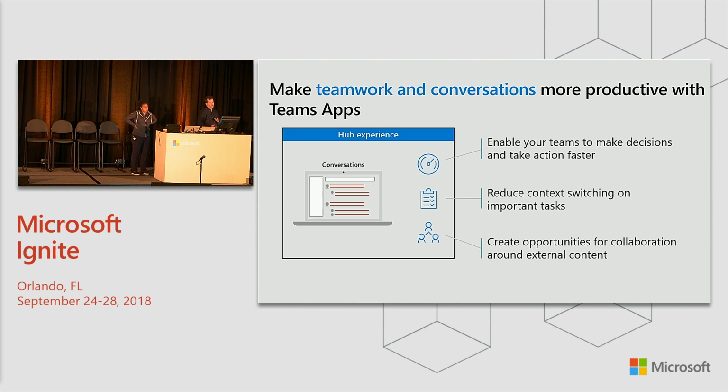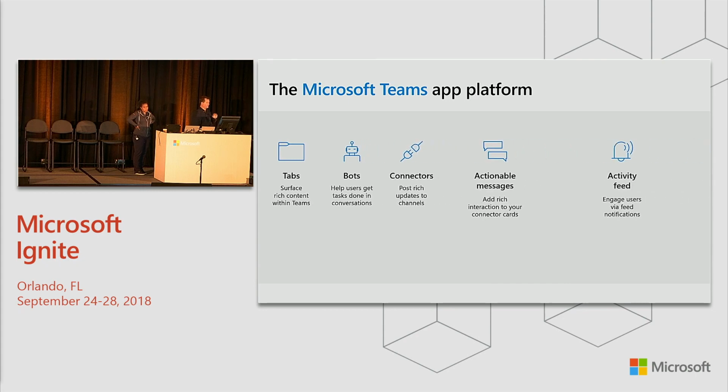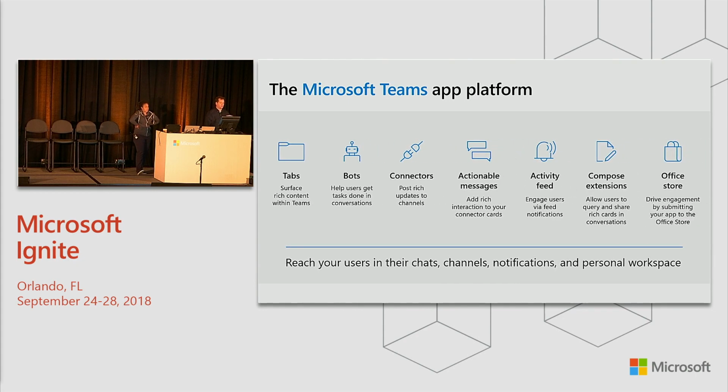Okay, so bots are just one facet of the conversation that's available for you to develop against in Microsoft Teams. We expect that you can use all facets of the conversation to make teamwork more productive. In fact, there are a number of different developer technologies available in Teams, not just bots, but also things like tabs and actionable messages, being able to extend the activity feed, and being able to change how conversations happen directly inside of Microsoft Teams. Let me show you something very quickly.